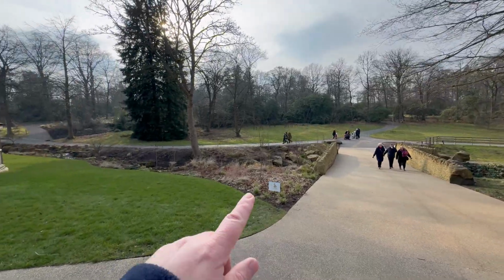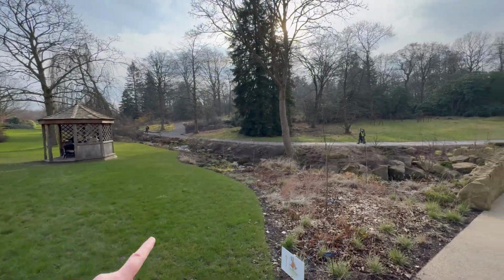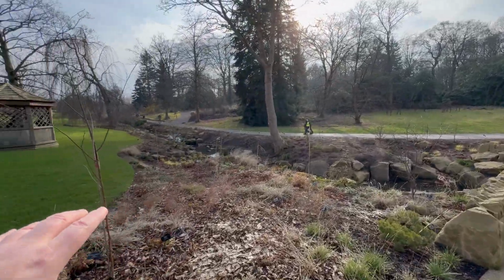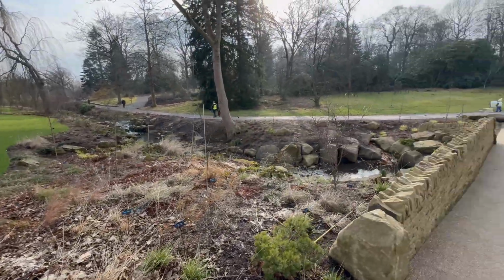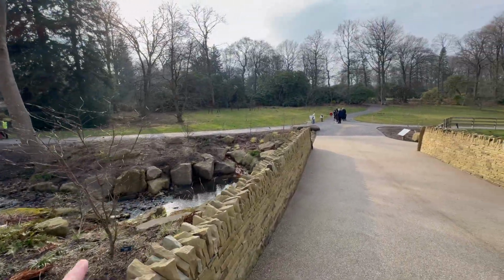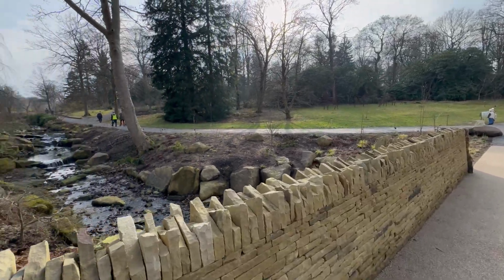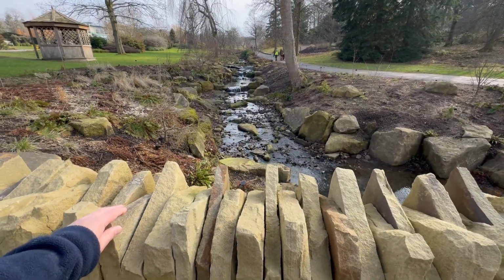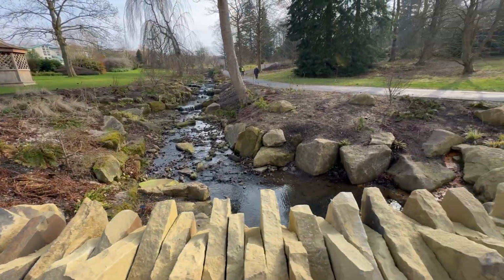I think I'm going to walk along the river, so the stream rather, back up to where I started from, so that we've got a bit of a circular walk. So this is the streamside garden. So we've gone from the winter walk there, but the reason I'm going this way, you'll find out in a bit. This has been newly done, I think last year. So all this is quite newly planted.